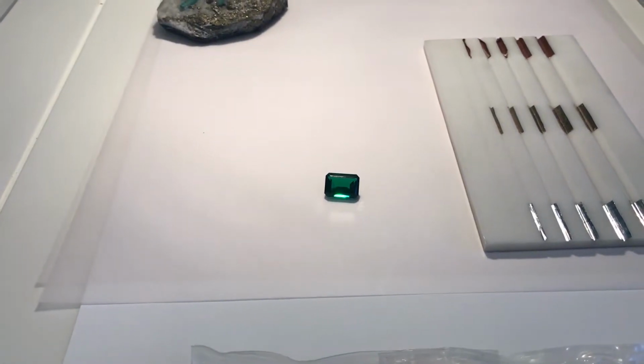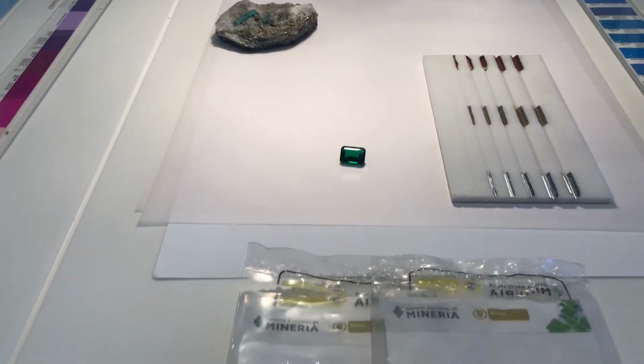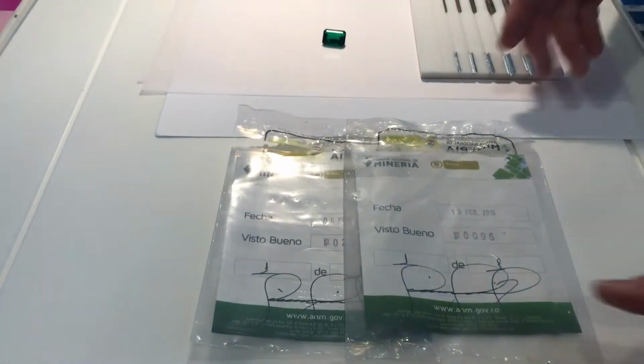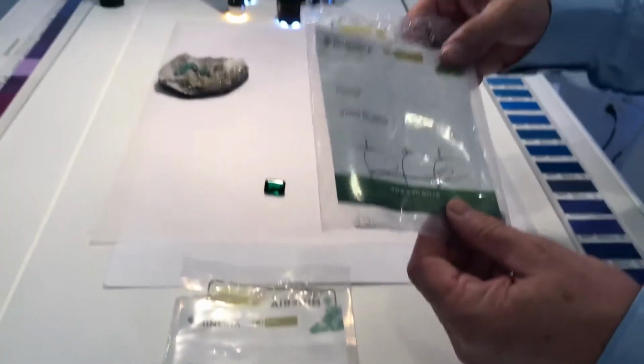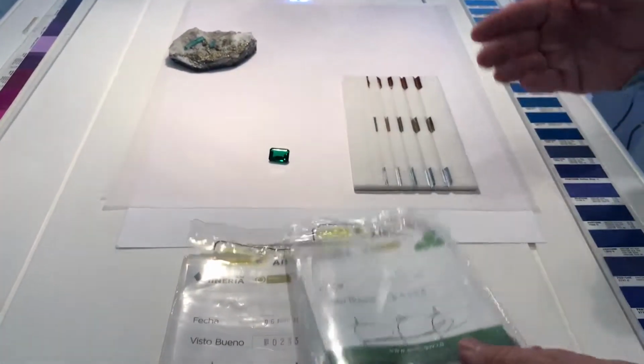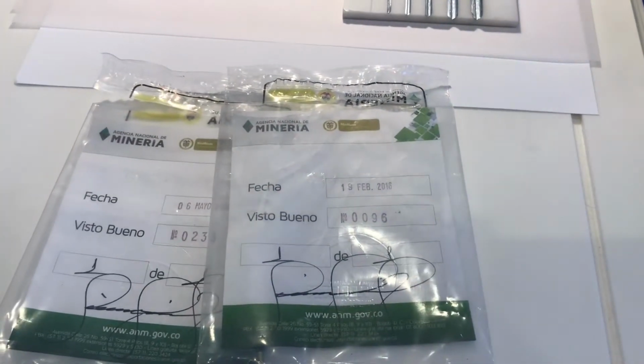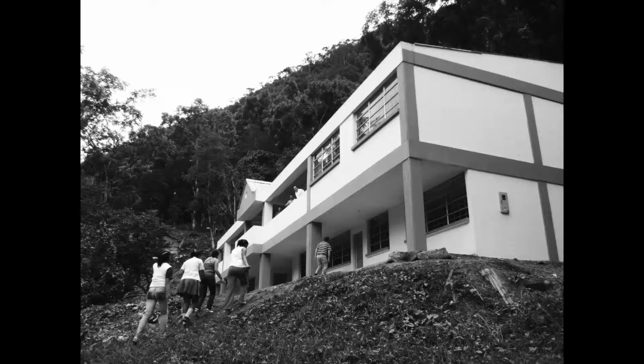To export it out of the mines and from Colombia to any other country, it must come in one of these bags. And these bags will tell us the date and also give a number that will refer back to the mine. A tax is given to the local region for the benefits of the families and the workers.